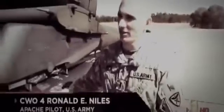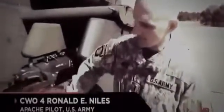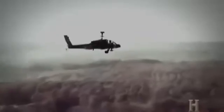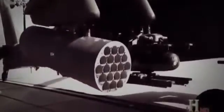deadly fire. These are the 19-shot rocket pods. Inside each we can fit 19 2.75-inch folding fin aerial rockets. They come in multiple configurations. On the inboard pylon, you have the Hellfire missile rack. These are laser-guided anti-tank missiles. The Apache can be configured to hold multiple rocket pods or missile racks, depending on the mission.